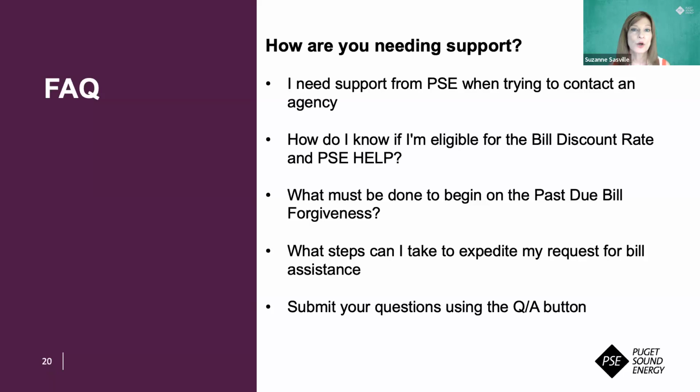What steps can I take to expedite my request for bill assistance? Again, I would say going to the Puget Sound Energy website, you can do it online. And for people who are not adept at computers, certainly calling our toll-free number for customer service is another good option in order to get one mailed out to you. And that number is 888-225-5773. And you'll see it here in the chat. And those are the end of my questions.